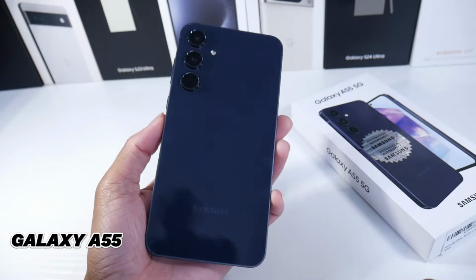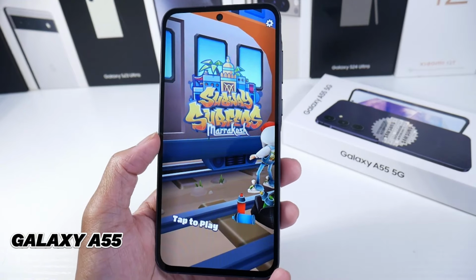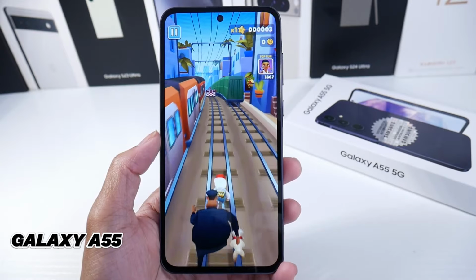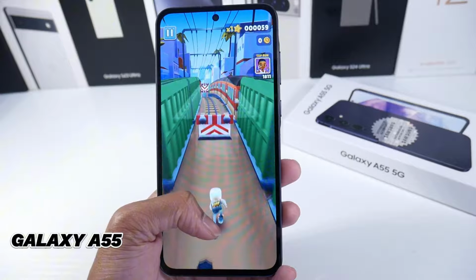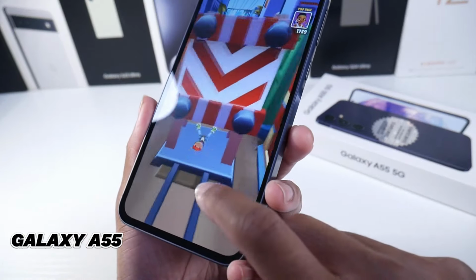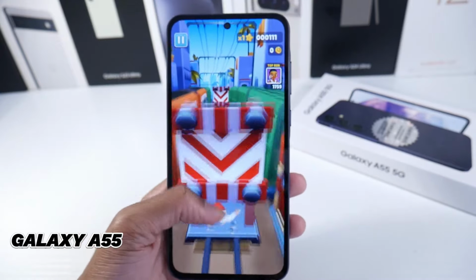This phone does have thicker bezels up front here, but it's got a Super AMOLED 120 hertz display. It is HDR10 plus. It is 390 PPI at 1080p, and overall it's a solid display, with pretty nice colors, and I really didn't have any real complaints with it. It is a mid-range phone, so they're going to add thicker bezels, but overall it's a pretty good display here.